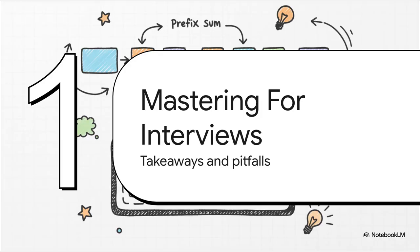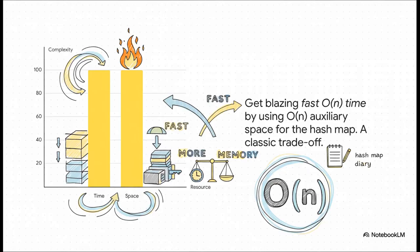So, you have the pattern. Now let's make sure you can execute it perfectly when the pressure is on. We're going to cover the key details and the common pitfalls you really want to avoid in an interview. First things first, you have to understand the trade-off. You're getting this blazing fast O(1) time complexity, which is amazing. But you're achieving that by using a little extra memory for your hash map diary, which, in the worst case, could grow to O(n) in size. It's a classic space for time trade-off, and believe me, it is almost always worth it.